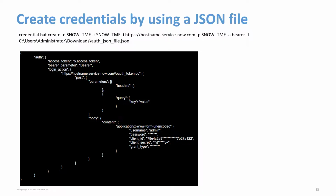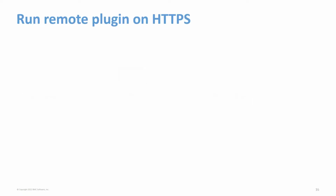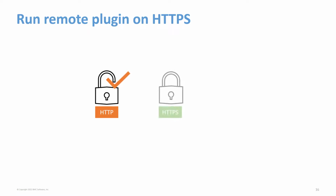Resolution. BMC Helix Intelligent Automation supports connecting to applications that support SSL-based encryption. To do this, you must place the server-side certificates in the remote plugin directory while configuring any on-premises connector. Finally, when you configure any on-premises connector, you can choose to run the plugin in HTTPS mode. By default, the plugin runs by using HTTP.